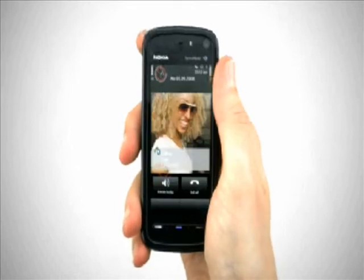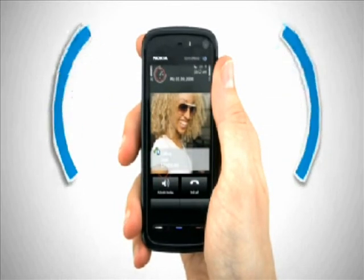The Nokia 5800 also has a built-in proximity sensor, so you don't accidentally press a key whilst on the phone.